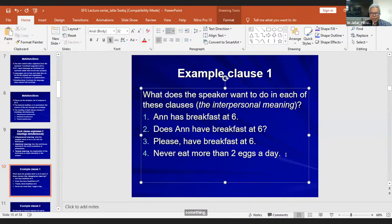Okay, yes, warning is okay. Reminding someone not to do something. So the interpersonal meaning of clause number 4 is warning or reminding someone. All right.